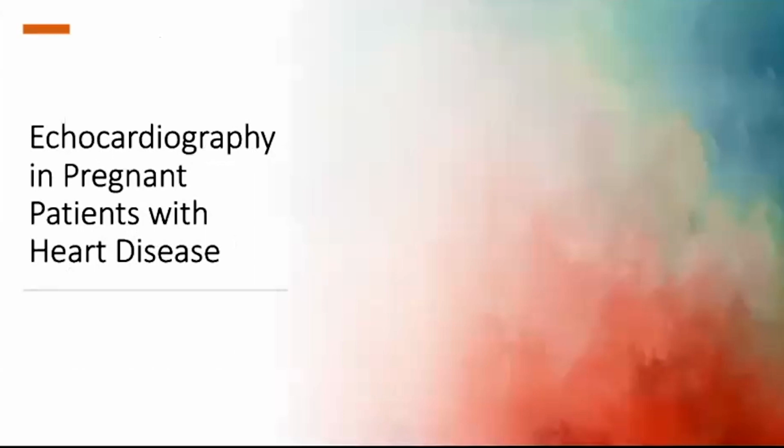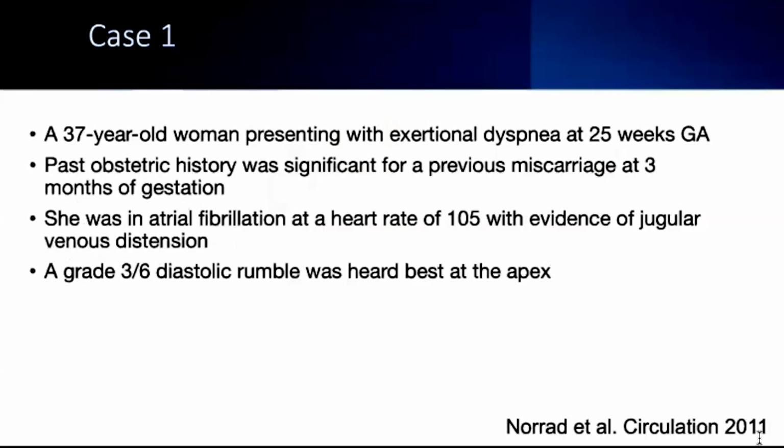Next, we're going to talk about echo findings in pregnant patients with heart disease, and we're going to discuss a few cases. The first case here is a 37-year-old woman who presents with exertional dyspnea at 25 weeks of gestational age. Her past obstetric history was significant for a previous miscarriage at 3 months of gestation.